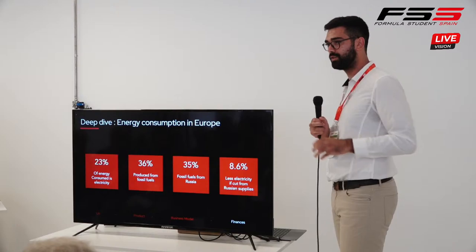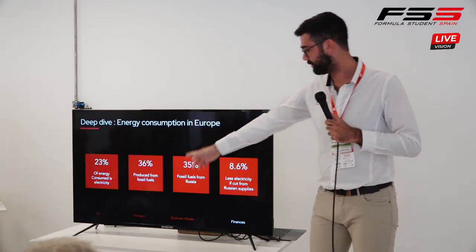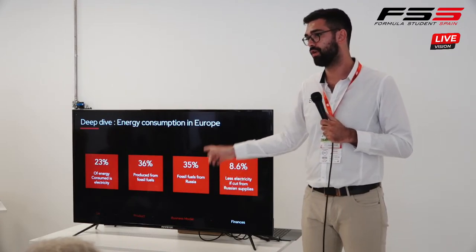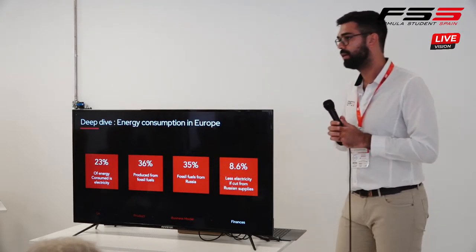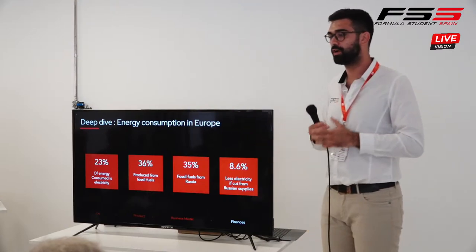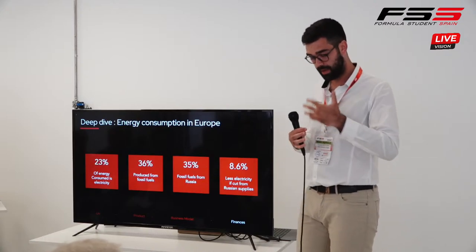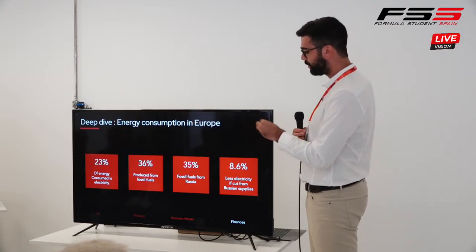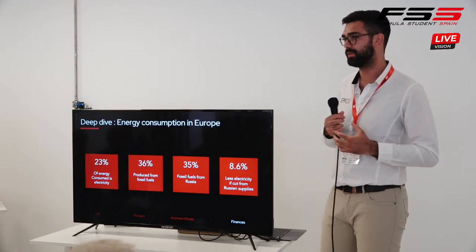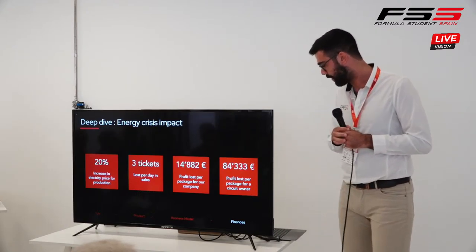So about a third of the energy producing electricity comes from fossil fuels. And out of these fossil fuels, about a third, again, comes from Russia. Now, imagine the current war cuts us off from these energy supplies. This would mean that we would have access in Europe to 8.6% less electricity. Keep this number in mind because it will be useful on the next slide.